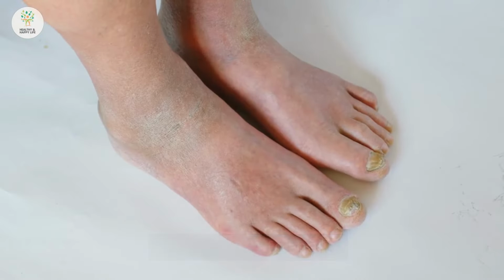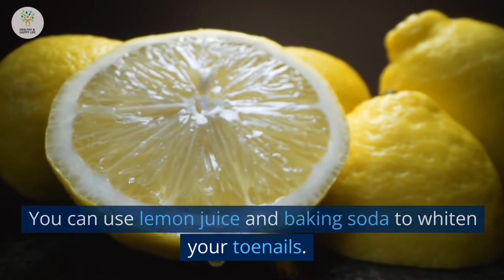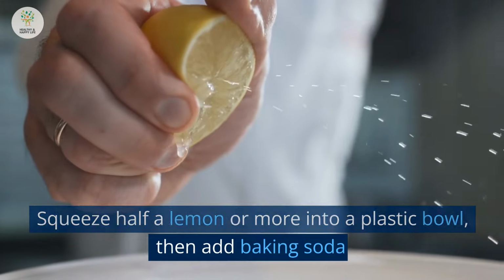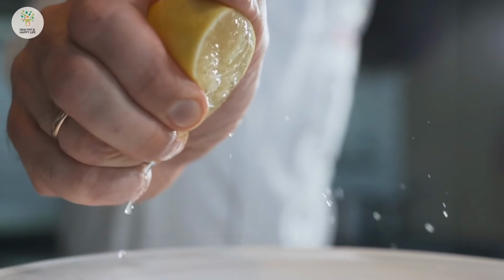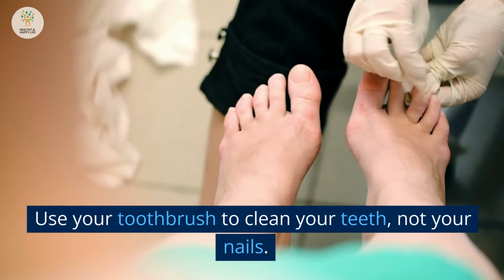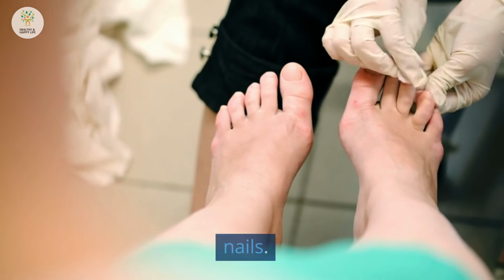Whiten toenails. You can use lemon juice and baking soda to whiten your toenails. Squeeze half a lemon or more into a plastic bowl. Then add baking soda and mix until you get a nice, abrasive paste-like texture. Use your toothbrush to clean your teeth, not your nails.